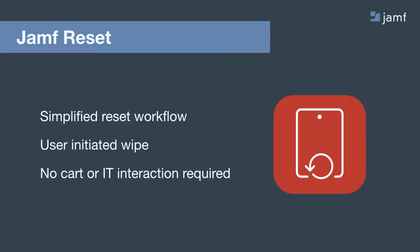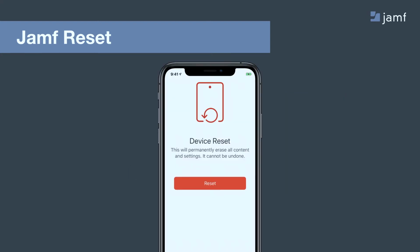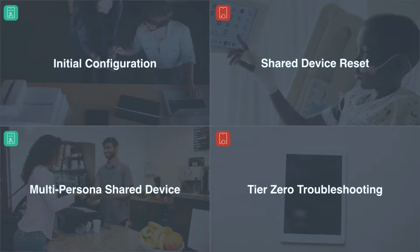Again, Jamf Reset, it's a user-initiated wipe. So as long as the person knows how to click on an app and hit reset twice, they're going to be able to take that IT headache away from you. So this is what it looks like. When you open up the app, somebody's going to go ahead and hit the reset button. They're going to confirm that they want to wipe the device and that they're going to lose everything on a device. And then it's going to do a nice wipe on the device. It's going to get rid of everything, and it's going to give you an out-of-box experience.